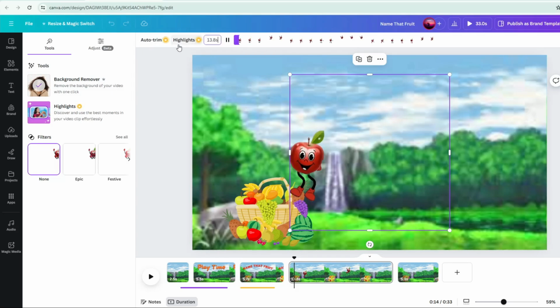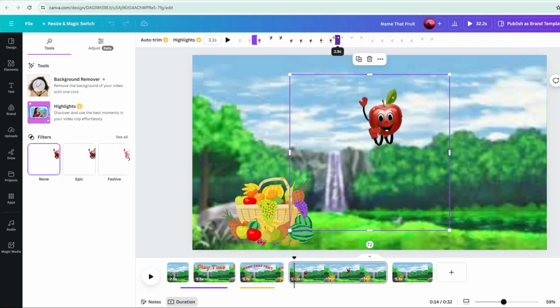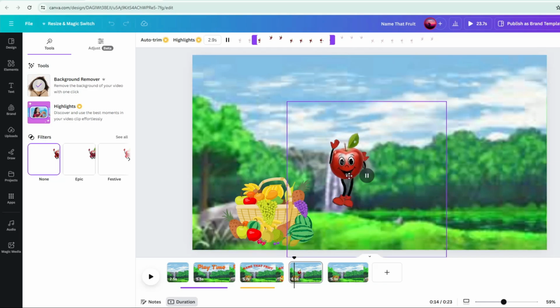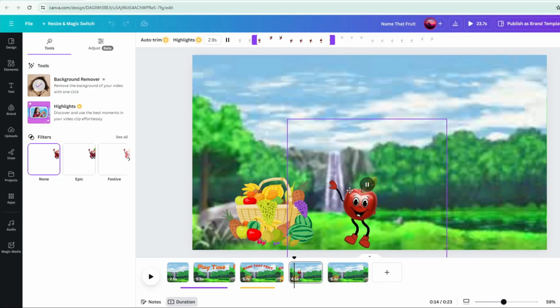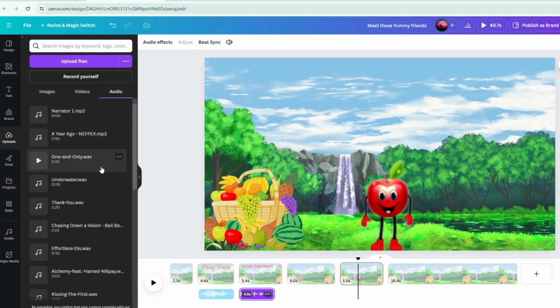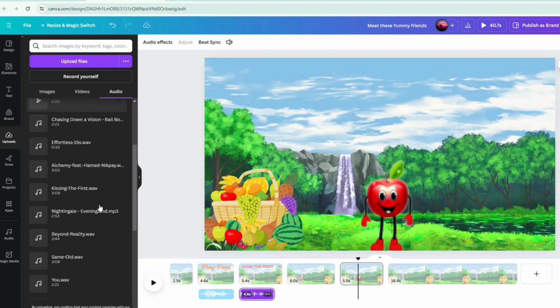You can trim the video on the upper part of the screen, so you can have control over how it will appear and how long it will appear on this scene. And resize and position it to the location you want it to appear. Then, add the voiceover of our first character. These are the voiceovers we've made in 11 Labs. Just click on the audio and position it under the scene where your character is located.